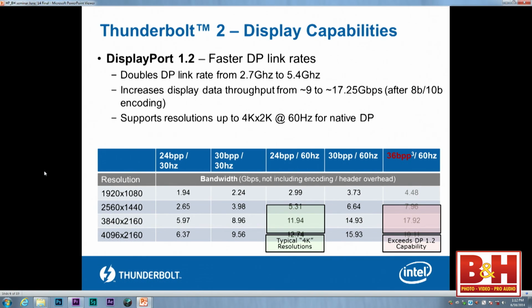I talked about the display capabilities. This just shows a chart here that gives a little more information. Basically, again, the latest version of DisplayPort runs double the speed of the earlier DisplayPort. So now you can run up to 4K video at 60 frames per second. You can see that on the 20 gig link, DisplayPort 1.2 goes up to an effective bandwidth of 17.25 gigabits per second.